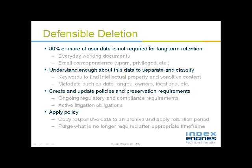The bulk of email correspondence could be spam or privileged information from your outside counsel, or it could just be stuff that's really not of any kind of business value to the organization. So understanding enough about this data to separate and classify it is really the challenge. What should be kept and what shouldn't be kept, and that's really the objective of policy.